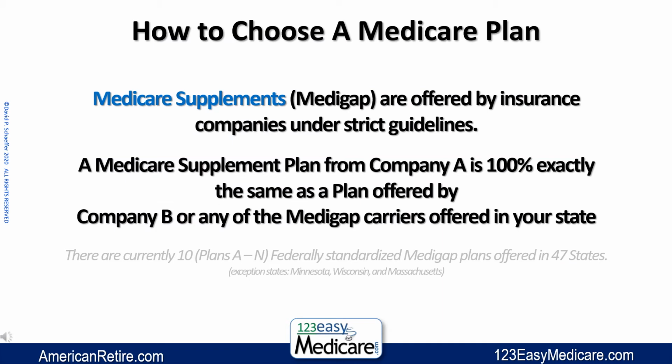A Medicare Supplement or Medigap plan is offered by insurance companies under very strict guidelines. A Medicare Supplement Plan F from one company is exactly the same as a Plan F offered by another company or any of the Medigap carriers in your state. Understand, with Medicare as your insurance and a Medigap plan, Medicare processes each and every one of your claims. Medicare electronically notifies the Medigap company as to who to pay and how much to pay. So the Medigap company doesn't really do very much. Medicare is actually your claims processor and your insurance.